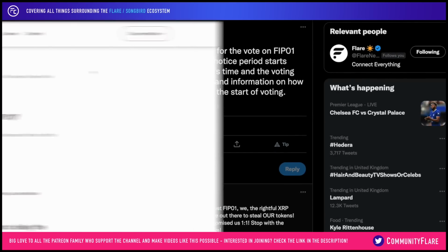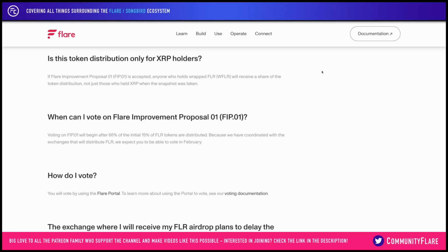Okay, and why is this important? I think this is important because the FLR Finance team wants to accommodate as many people as possible. And we know the problem with snapshots and exchanges. It's in the interest of FLR Finance to have as much FLR off of the exchanges when this snapshot happens, because they want a wide distribution of their token, right? It's advantageous for them because they get a wider user base. They can cast their net very far with the people that have withdrawn their FLR from exchanges.